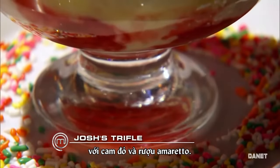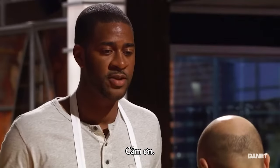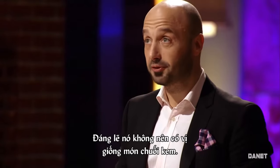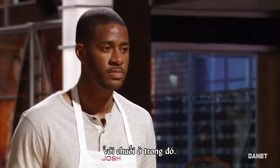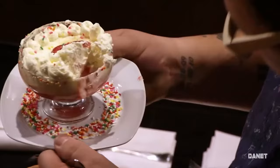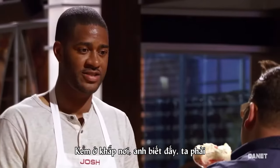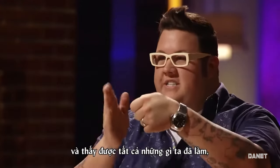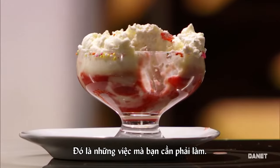Strawberry and raspberry reduction I did with some blood orange juice and some amaretto. And then I also did a banana cream. Tastes like a banana split. Thank you. It's not supposed to be a banana split. This is like a bowl full of cream with bananas in it. There's like no fruit. It doesn't have the beautiful, even layers. It's all over the place, you know, and being able to scoop down, come up with a spoon and see all the craftsmanship, but also when you taste it, getting a little bit of all that together evenly. That's what you have to work on here.